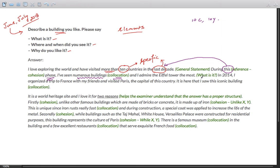So this pretty much answers the first question, what is it? So this one is answered and one part of the job is done. Where and when did you see it? Now you have to clearly write or clearly speak the year. It's 2014. So you have to write 10 countries, 10 years, numerous buildings. You need not write it, but you need to write Eiffel Tower, and it was year 2014. So you have to spend this time very wisely. The 1 minute is crucial for performance in the exam.